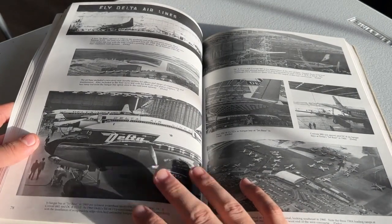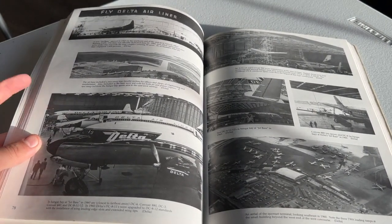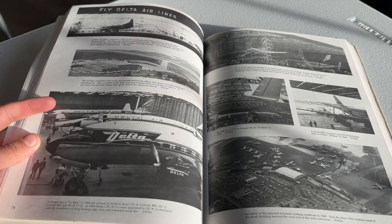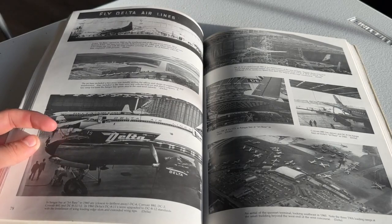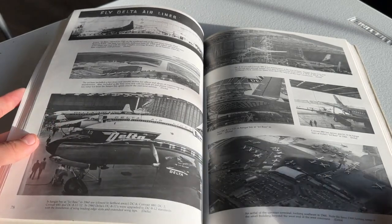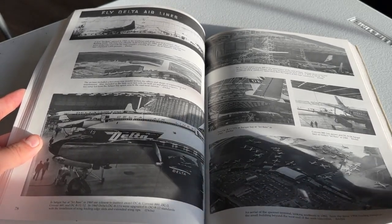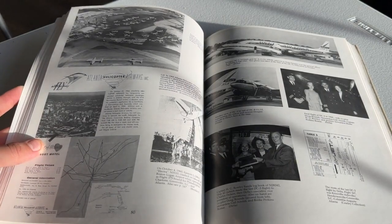This page is really cool inside the Delta hangar. That's fantastic to see and how they structured them. So it appears we got a Convair, a DC-8, and a DC-4 maybe? DC-6, sorry. DC-3 even in there too, so that's really cool. And then you can just see them all lined up. It's rather unique. We don't quite get books like this at this time.